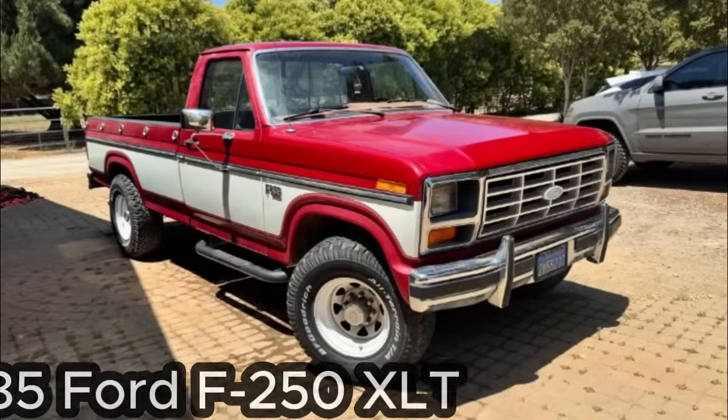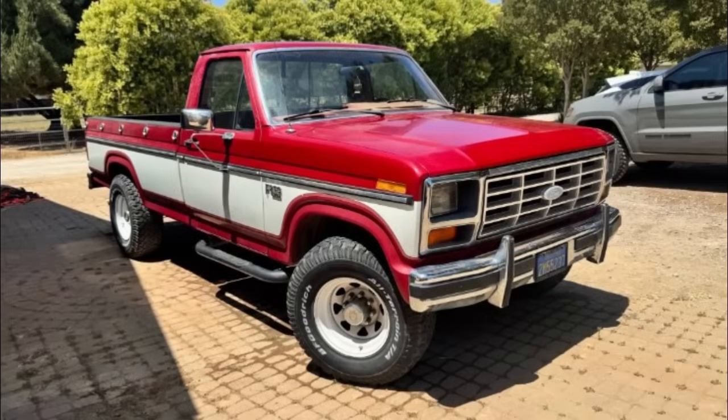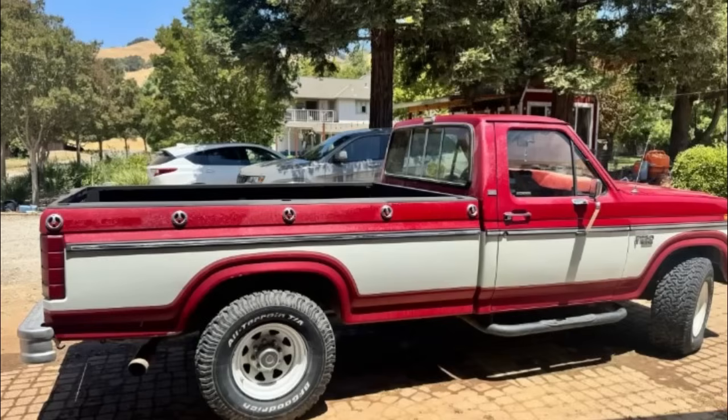Number 2. The 1985 Ford F-250 XLT Lariat. $10,000. Gilroy, California. Up for grabs is a true heavy-duty classic. A 1985 Ford F-250 long bed, two-wheel drive, powered by the legendary 460 big block V8. Yes, the one that drinks gas like it's happy hour, with only 29,045 original miles.